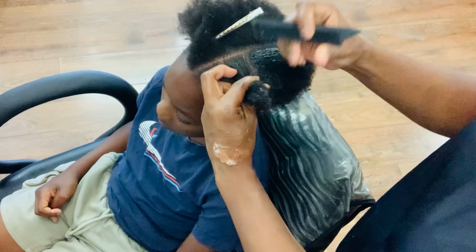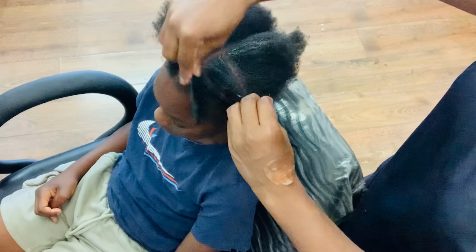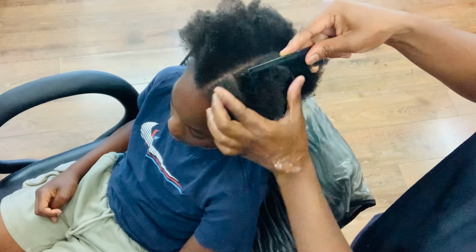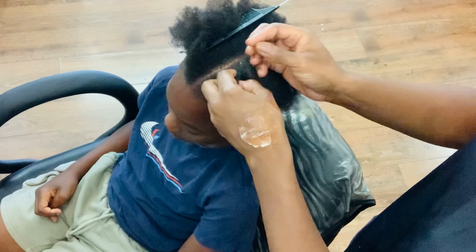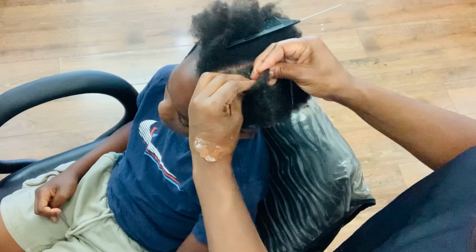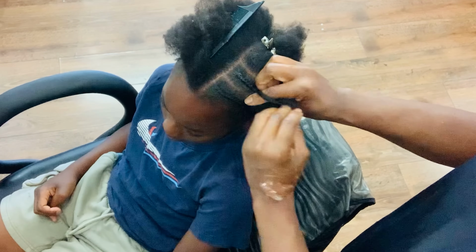So 4C hair texture represents the tightness of the curls and is one of the hardest hair textures to maintain depending on the levels of shrinkage. So each 4C hair texture has a different level of shrinkage. So my son Kai has up to 75% shrinkage, which is quite a lot of shrinkage.